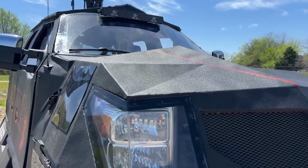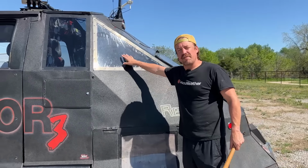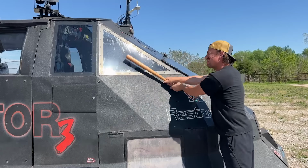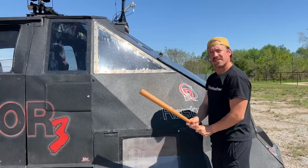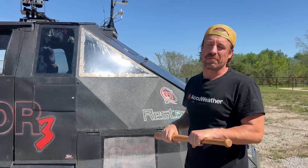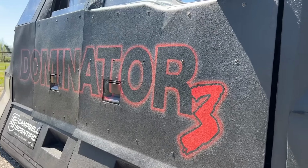Here we have 16 gauge steel. This is the armor on the vehicle. Lexan polycarbonate windows, as you can see. They can protect us from flying debris, 2x4s. Even a blade of grass moving at 200 miles an hour could be deadly inside of a tornado. That's why we need this protective armor on the Dominator 3.